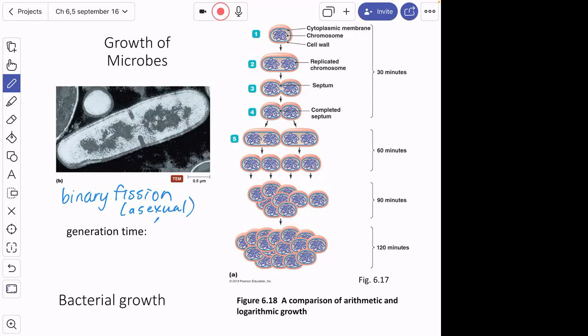You can see in this really nice transmission electron micrograph what a cross section of a cell might look like. You can see how this cell is actually getting longer and longer. If you've been looking at cells in lab this week, you might have noticed that some cells are longer than other cells. Some cells are maybe just getting ready to divide, so they're going to be longer. A shorter cell would be a younger cell.